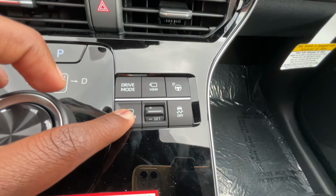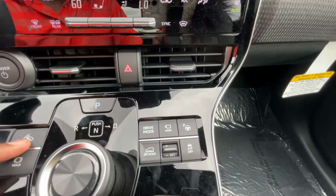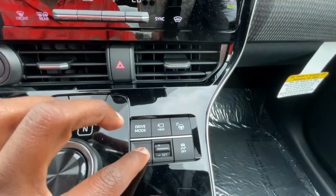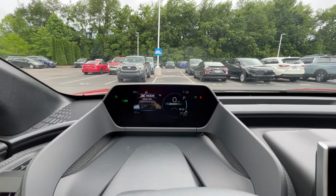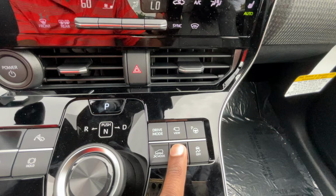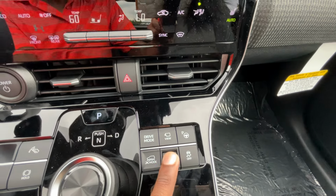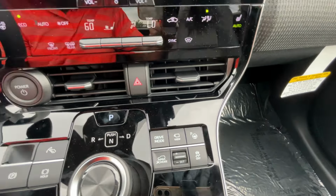And then you also have your X modes here as well if you want to use that all-wheel drive capability, whether you're needing to do the sand or snow and dirt or the deep snow and mud. But traction control, and then I don't know what that is. It's very interesting.